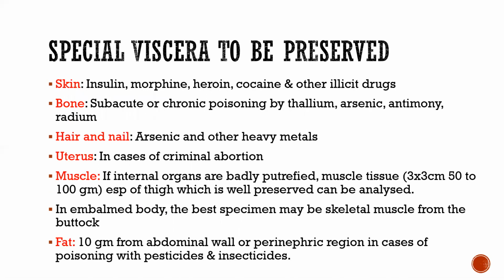In case of insulin, morphine, heroin, cocaine, and other illicit drug poisoning, the area through which the poisons are injected, that part of skin should be preserved and sent to the State Forensic Science Laboratory. Then, in case of subacute or chronic poisoning by thallium, arsenic, antimony, radium, etc., bone has to be preserved. Then, in case of arsenic and other heavy metals, hair and nail should be preserved. And in case of criminal abortion, the uterus, the whole, should be preserved and sent to the forensic science laboratory.